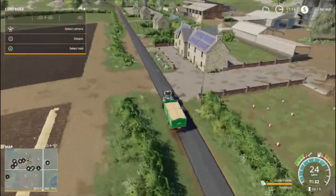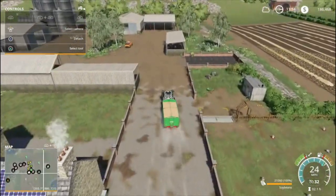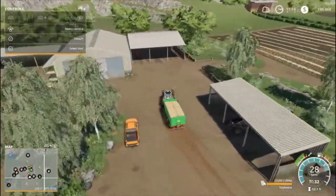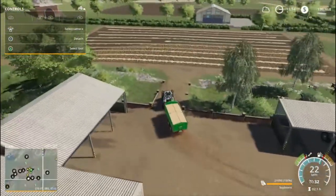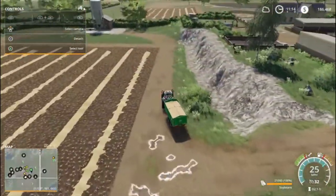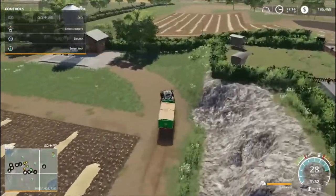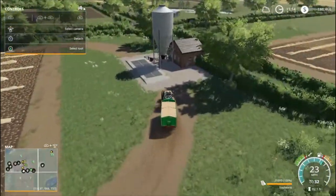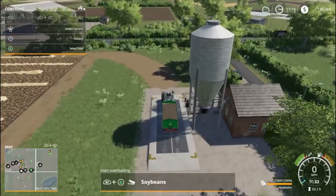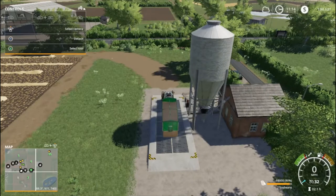Now, I also want to run around and check up on the greenhouses because I know that at least the one at this farm is out of water, and when it doesn't have any water, it is not making product, which means it's not making us any money at all. Let's pull in here and see how much we're gonna get. Well, we should get about 21 times 4, which should be about 80,000.